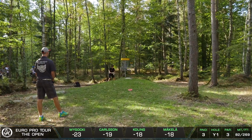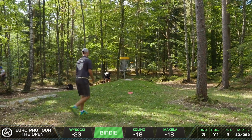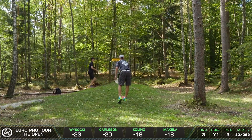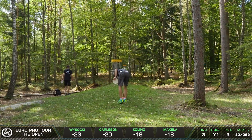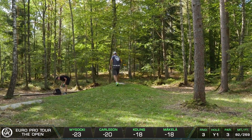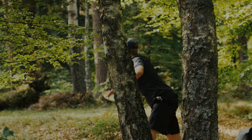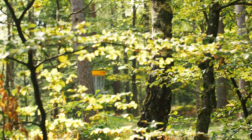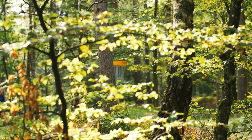Speaking of a good start, Linus off the pole on the tee shot. Ricky with a par. Ricky with a lone par here. And we're going to see this again here. What a beautiful start. Perfect putt.